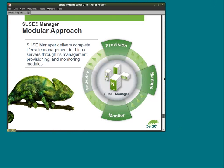The question is, how does it compare to SMT? SMT is only meant to handle patches and updates, to proxy what is there in Novell Customer Center. Suse Manager allows you to do much, much more than that. You can do push updates. You can do provisioning of boxes, integrated with AutoYaST and the distribution itself. You can actually set up monitoring for these boxes so you can see what's going on in real time and get reporting. And the comprehensive graphical interface is all through the web.